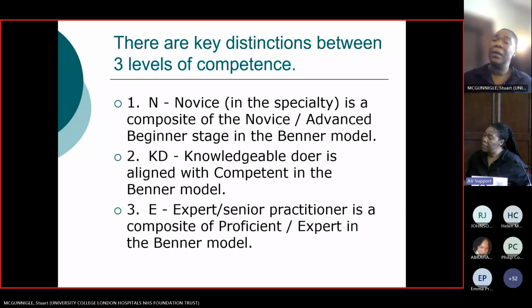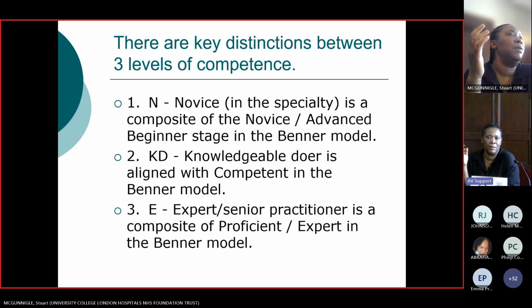So what we've done now in the new document, we've used Benner. I think as nurses, you all know the model of Benner. I'm sure you all know. Yes, good. So Benner is a tool, and it has 3 key distinctions between levels of competencies. It's like a stepwise scale. It starts from novice to knowledgeable doer and the expert practitioner. So the competencies, we've separated them in that particular order. So novice will be 1, and if I was to give you an example, novice will be band 5, and knowledgeable doer will probably be between 6 and 7. The expert practitioner will be 7 and 8. Those are examples of the levels.